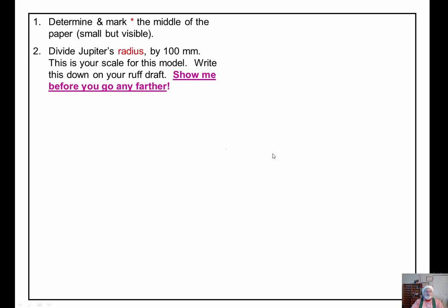Next thing you're going to do is you're going to take Jupiter's radius. You're going to divide it by 100, and really all you do there is you take the decimal place and you move it over to the left 2 places. And instead of 149,000, it may only be a much smaller number. And I'm not going to give it to you because I want you to find it. Kids that are in class are going to show this to me before they go any farther. And what they're going to do is they're going to put it down here in the bottom right hand corner. That's where they're going to put their scale. And this is going to be the scale for everything that goes into this piece of paper.